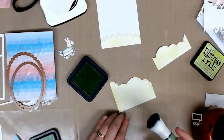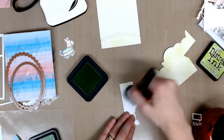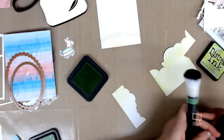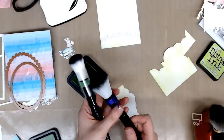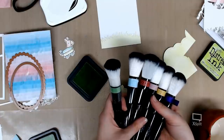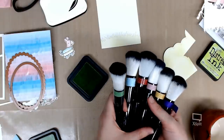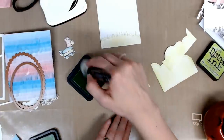Sue says she likes the way that I labeled each brush. Yep, that is just a little piece of washi tape. And I only got a couple of different ones. I didn't have purple washi tape, so I had to use ribbon and it keeps falling off. So this obviously means I need to buy purple washi tape. I've got a couple of different colors here. I haven't got orange, but I tend to either use the red or the yellow for orange, and I'll probably pick up an extra £1 makeup brush when I'm next anywhere near a Poundland.